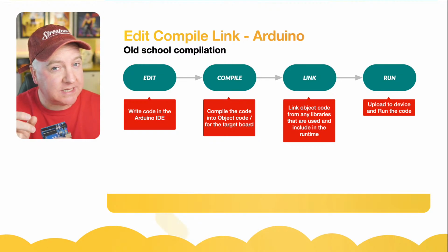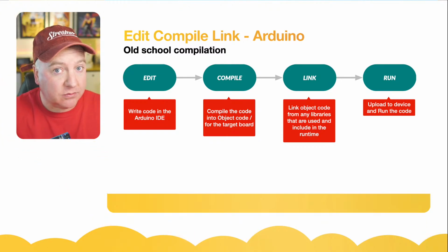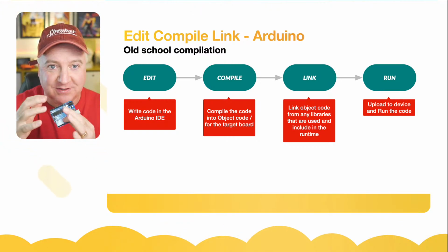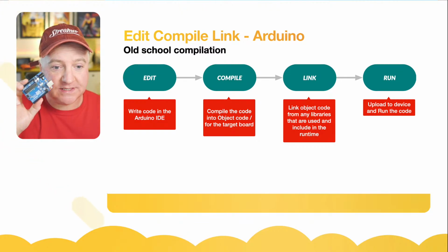It will then link in those libraries. It might even have to compile the source code for the libraries, but more than likely it's just an object file that's already been compiled, and it will grab that object file and put it into the executable that's being built up, and then you can run that executable on this device.